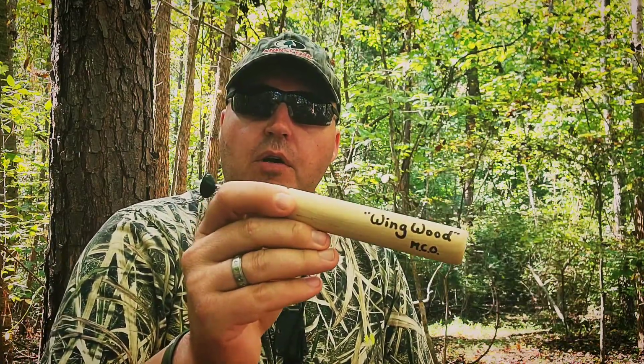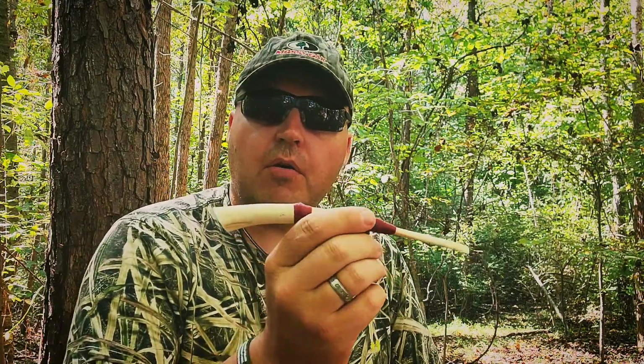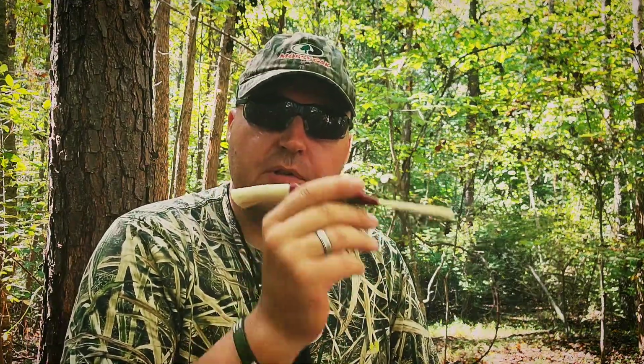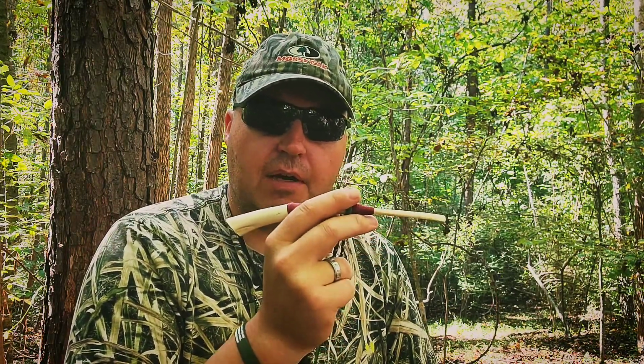And I wouldn't know as much about it as I have learned over the past several years if I hadn't been out in the woods and actually heard it for myself to know what's what. But I've got my cedar wingwood caller. I'm going to do some sounds on it, hen versus gobbler. And I've got a wingbone call here. This is a real wingbone call. This is one specific wingbone that I take with me every time I hunt.